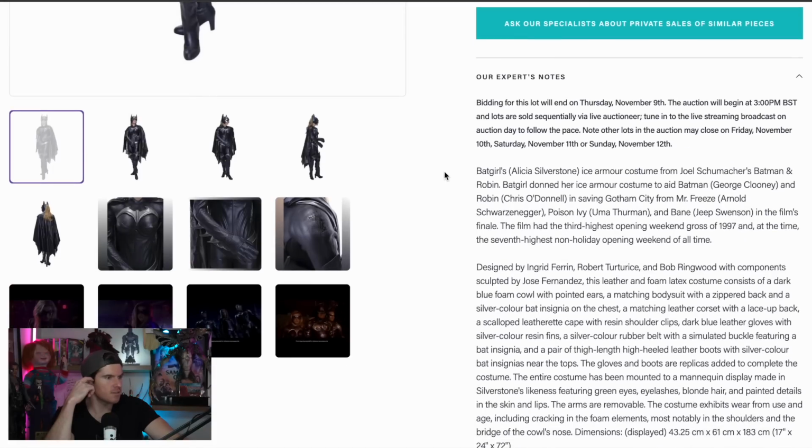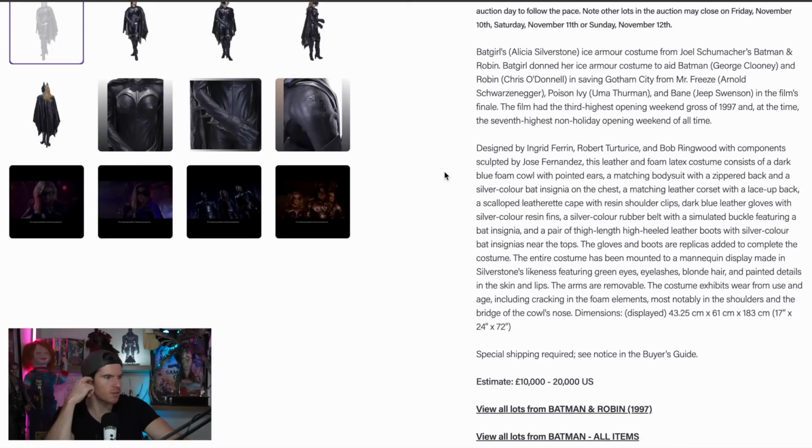So this says designed by Bob Ringwood, sculpted by Jose Fernandez. This leather foam latex costume consists of a dark blue foam cowl, blue leather gloves, silver colored resin fins. The gloves and boots are replicas added to complete the costume. The entire costume has been mounted on a mannequin display made in Silverstone's likeness.